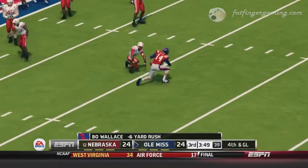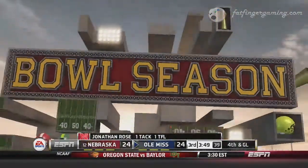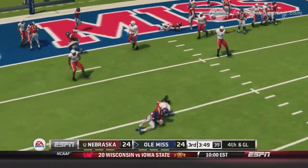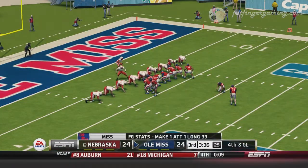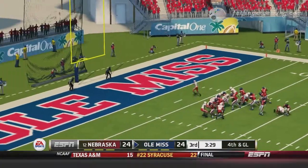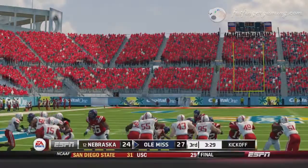Taken down at the 8. That's a loss of 6 yards. This one should be makeable. Ole Miss could take the lead with this field goal. Kicks up, and it's good. And you got to think they're pretty happy with holding them to a field goal right there.